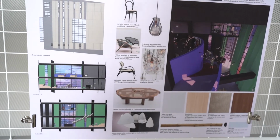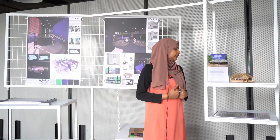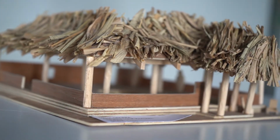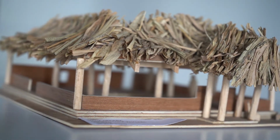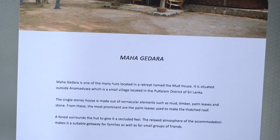So for my first year project, I did a model that was based on Mahagadara. It's one of the huts located in a retreat named Mud House, and it was for vernacular architecture. Vernacular architecture is when locals use local materials and their own knowledge to build or construct their own buildings.